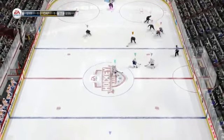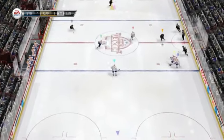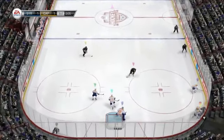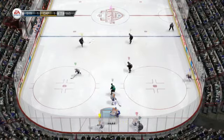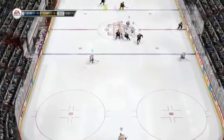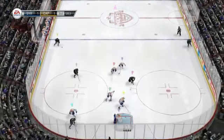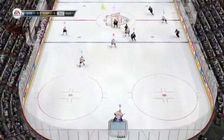Murphy. Pushing it along the wall. James's positioning tonight just right. You know what? You don't have to hit everything that moves if you've got a good stick like this guy. Closing in on the final minute of this third period. This game's still up for grabs.